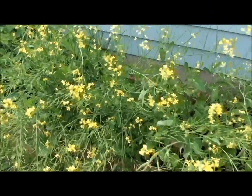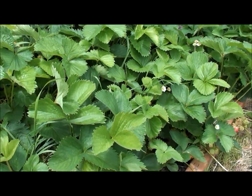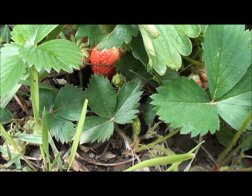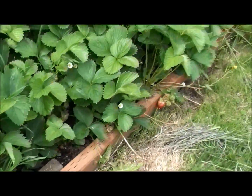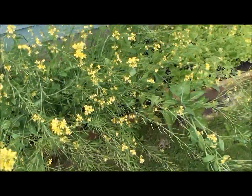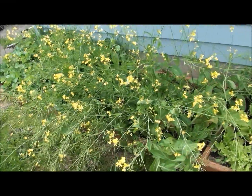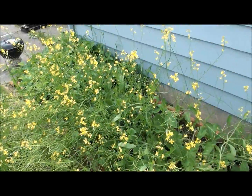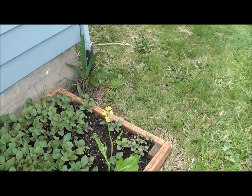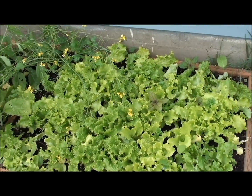On the other side here, I've been eating strawberries already, and down in here somewhere, yeah, I think we can see it, there's one down there starting to come on. Anyway, I've been eating a few strawberries. This cabezon here is in full bloom, and we have a lot of it all over the place. It's just going to go to seed, but it's like a weed around here now. It's a good thing to eat, though. There's more of it over here with some more of this Tito. Another one there.